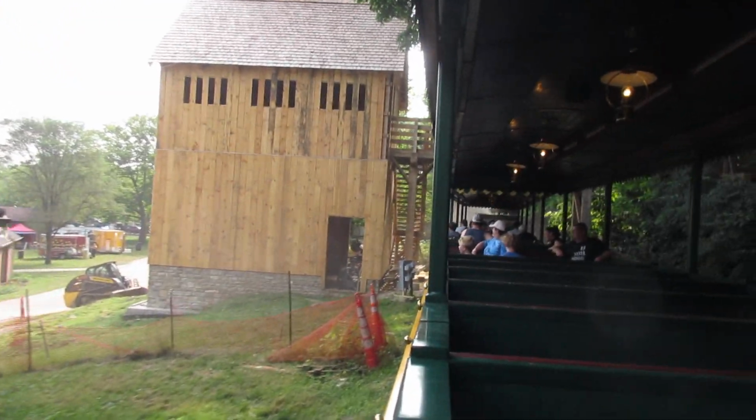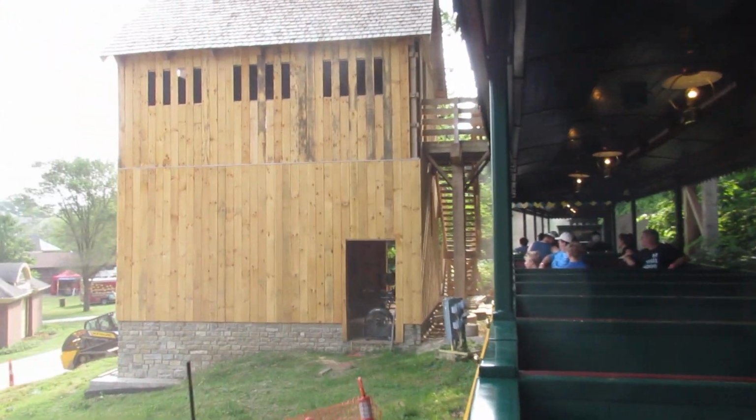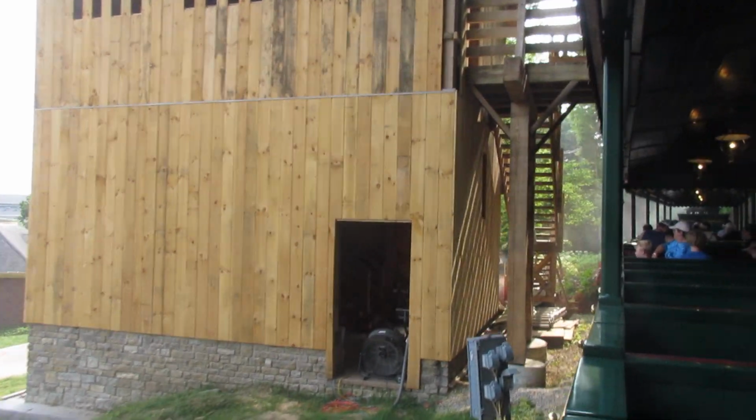Is this a new building here? Life on the moraine. Well, the paper mill. It's going to be a paper mill. Conservationist. Cool.